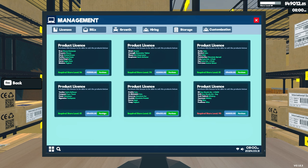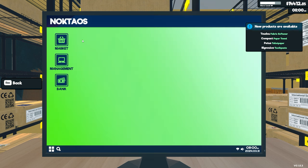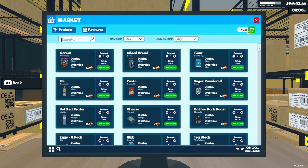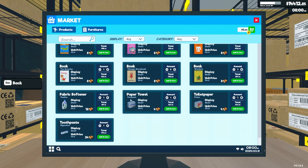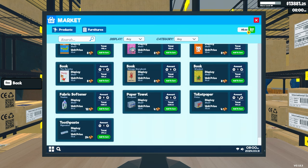License unlocked. There we go. So let's go ahead and buy some of those new items. They will be at the bottom. Cool. Look at all this stuff. Okay. All right. You know what? I'm just going to buy 5 of each. Because why the heck not?